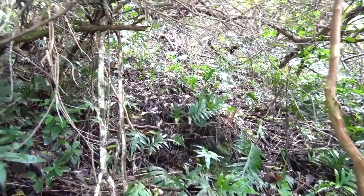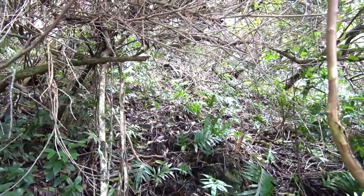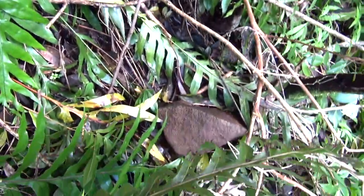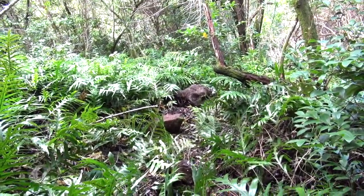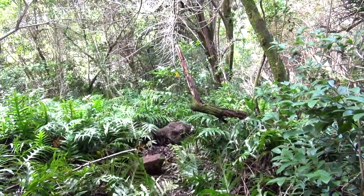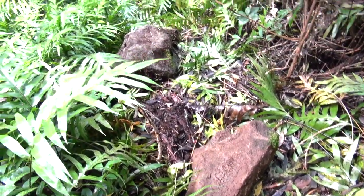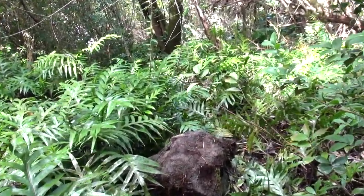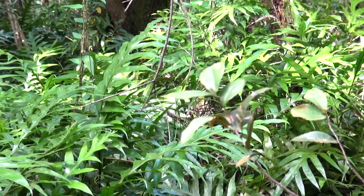Now I'm another 20 feet over from the first two crashes coming down the hill, and there's some more evidence of rocks coming down here, leaving a rock here, leaving a rock there, there, and there, and continuing down the hill. These are the same two rocks that I just showed you, and we can see it continuing down through here, and I'll follow it farther down.